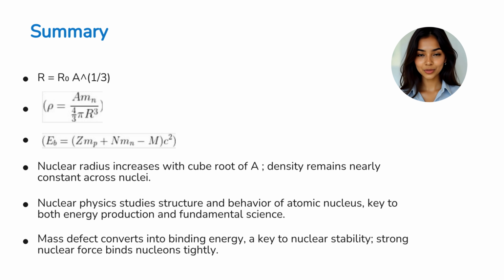Let's wrap up the key ideas we covered about the nucleus. Remember, the nuclear radius R equals R naught multiplied by A to the 1/3 power, with R naught around 1.2 × 10⁻¹⁵ meters, telling us that size grows with the cube root of mass number. The nuclear density, calculated as A times neutron mass divided by 4/3 pi times radius cubed, remains nearly constant across different nuclei, showing nuclear matter's amazing incompressibility. The binding energy E sub B equals open bracket Z times proton mass plus N times neutron mass minus the nuclear mass close bracket multiplied by c², illustrating mass defect transforming into energy that binds nucleons tightly.